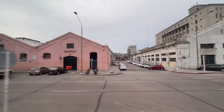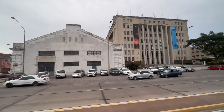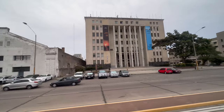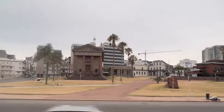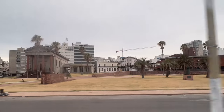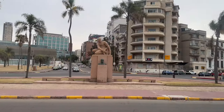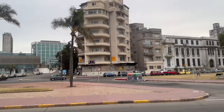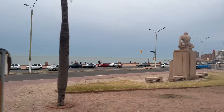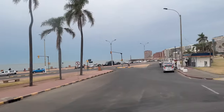We only had a short day in Montevideo, and we took one of the ship's excursions to just see the highlights and the football museum. The football museum will be a separate short video. Apologies that a lot of this is from the bus, and the bus windows were very dirty, but we did get out a lot more than I expected. So sit back and enjoy the highlights of this historical city. Hope you enjoy it. Thank you so much for watching.